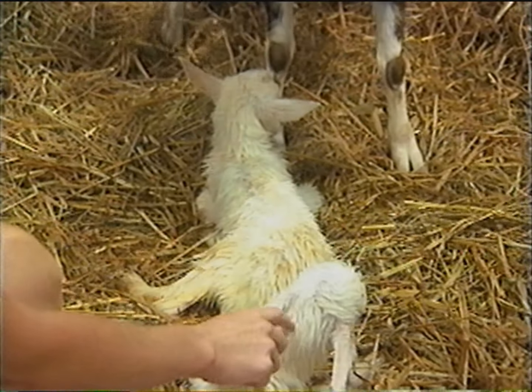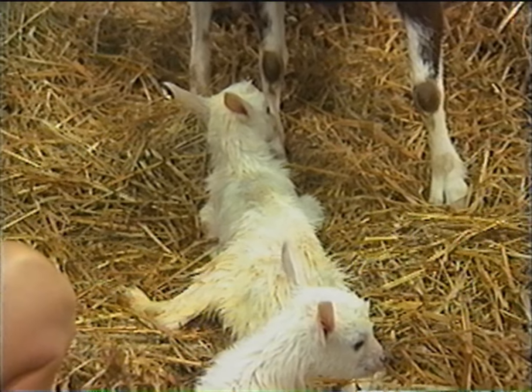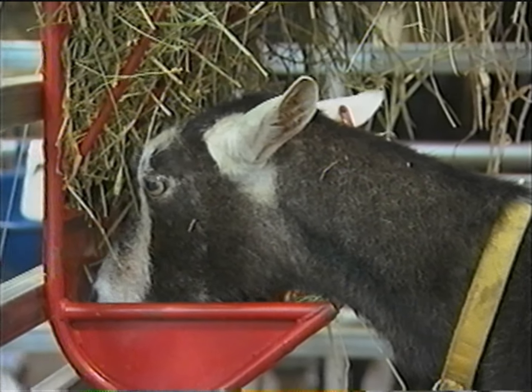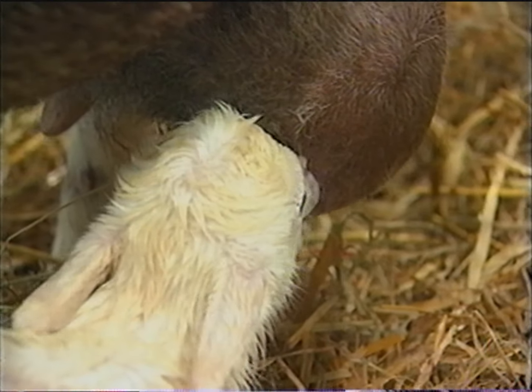This was the first one that was born. Yeah, we're still working on the second one. The second one looks a lot bigger than the first one. A lot bigger. Sometimes you get that. You never know. Sometimes they're the same size. Look at that. I don't know very many human mothers who are up on their feet and eating their breakfast right after birth. You know, what's amazing, Debbie, is to watch that animal's first nursing.